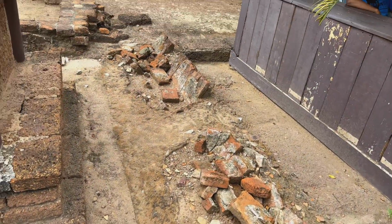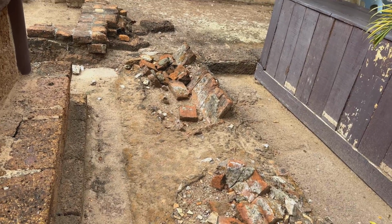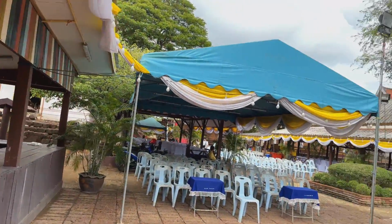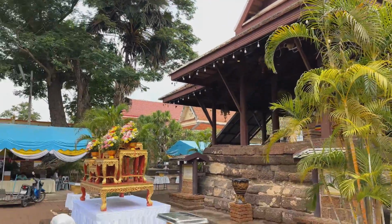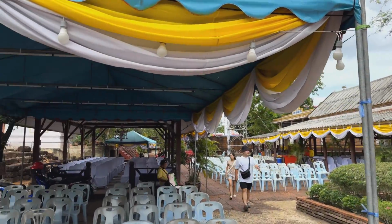And right over here, this is what they used to mix lime to make the bricks and stuff like that, and that's what they did during the Ayutthaya era. That's probably when the wihan was constructed. This one right here, and we'll look up in it here in a sec. Looks like they got something that they're going to be doing, some kind of ceremony. Let's look up in this building right over here.